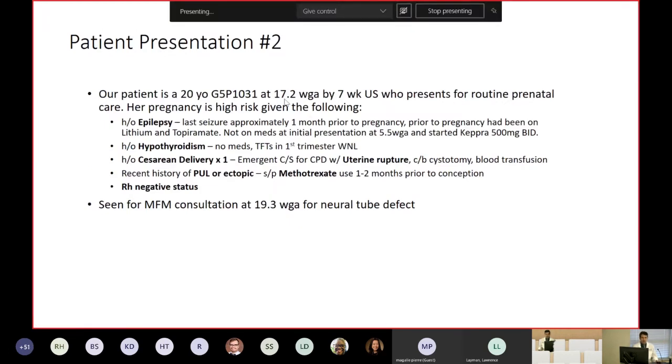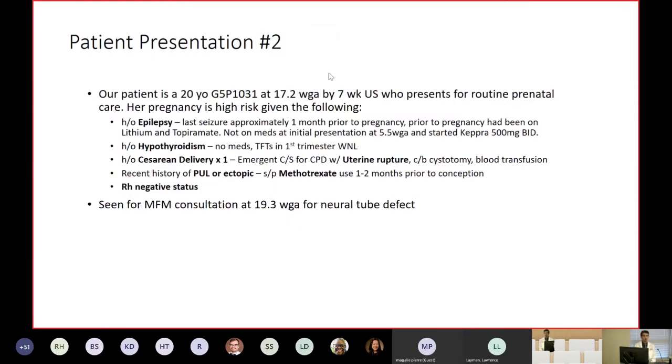Our next patient is a 20-year-old G5P1031 who presented at 17 weeks and 2 days gestation to the MFM service. She was dated by a 7-week ultrasound and presented for routine prenatal care. Her pregnancy was high risk given the following. She has a history of epilepsy. She had a seizure approximately 1 month prior to her pregnancy.